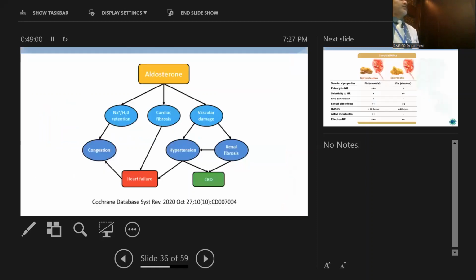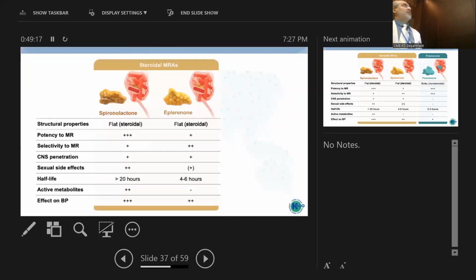inflammation and fibrosis. So to stop this, we know that aldosterone is an important factor in progression to hypertension, renal fibrosis, and development of chronic kidney disease, and also for heart failure. To stop this process, the mineralocorticoid receptor antagonists that we all know, spironolactone or eplerenone, are all steroid molecules that have a high potency to bind the mineralocorticoid receptors, with less selectivity.